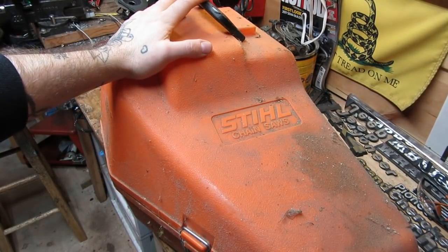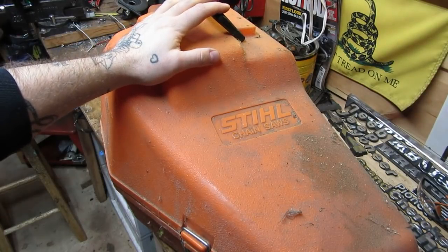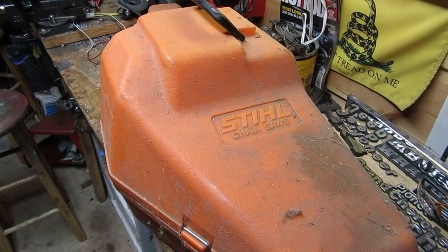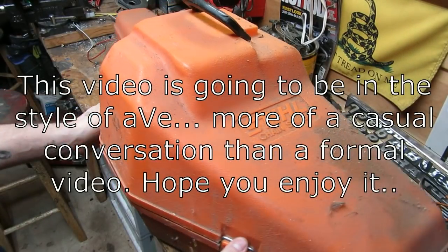Today I got to go do some cutting. Got to cut up some firewood. Got some trees that came down during the fall storms out there. So that means it's time to tune up the old Stihl here and get to work.